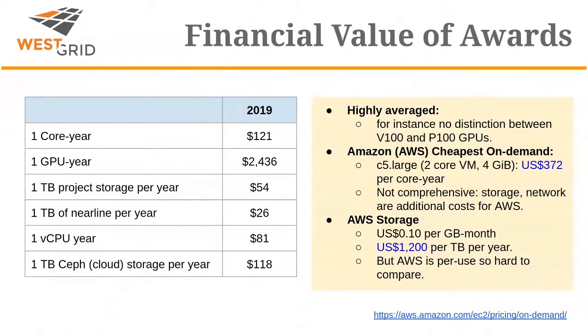Rather interestingly, I think it was just the day before yesterday, I went to Amazon and had a very quick look at what an Amazon compute node would cost. And that came out to US $372 per core year. So we're essentially a third of the basic Amazon cost. And those costs on Amazon do not include things like storage or network costs. Remember that this is a very rough comparison because Amazon has special ways of getting cheap pricing, the spot market, and it's on demand. So if you don't use it, you don't get charged for it. Mind you, our systems are going 100% all the time. So there's always something in the queue, but it gives you some idea.